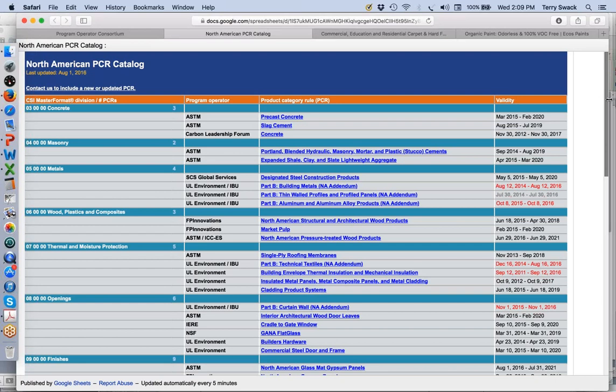Rather than doing that in the same time frame with more transparency and stakeholder involvement, you can be creating PCRs for product groups that are North American PCRs.